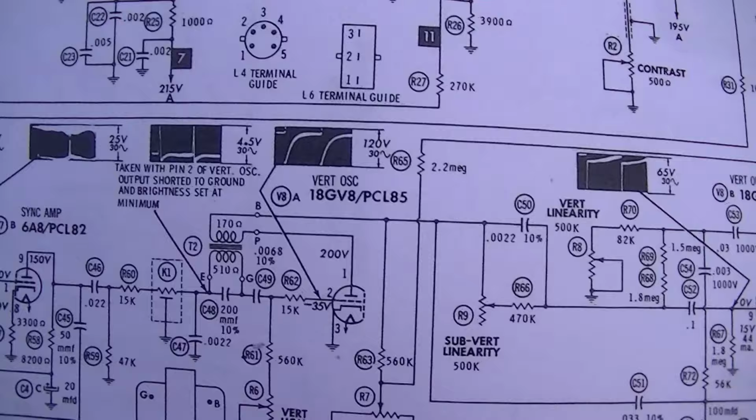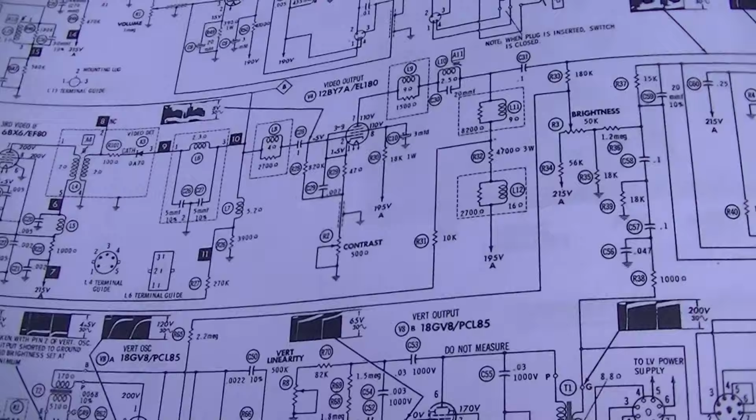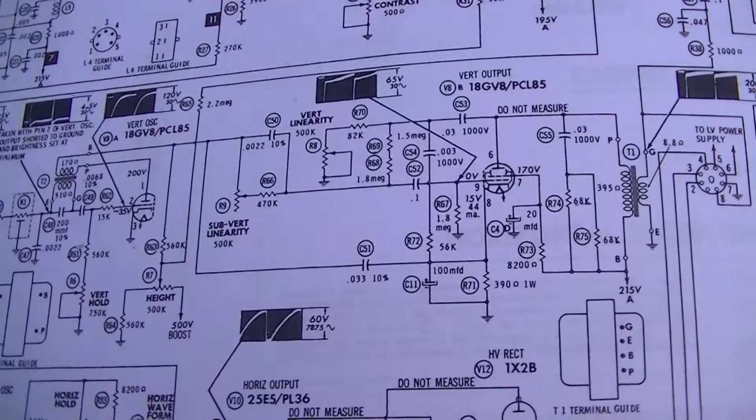They all seem to have EF 80. They all seem to have this European numbering system, PCF 80. Wonder what Japan was cloning when they built this.